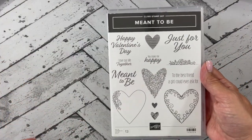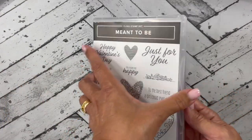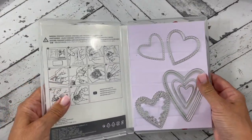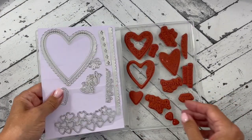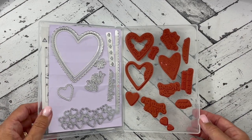Meant to Be is a wonderful, not only Valentine stamp set, but also for anniversaries or weddings or any other romantic occasion that you need a card. You get these beautiful stitched heart dies. It's a huge set of them, along with all these great stamps.